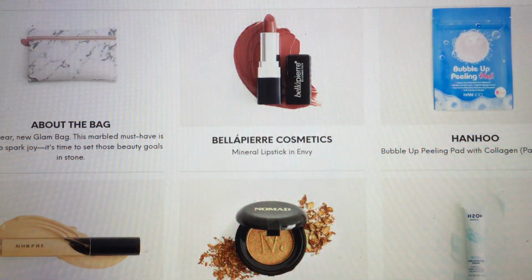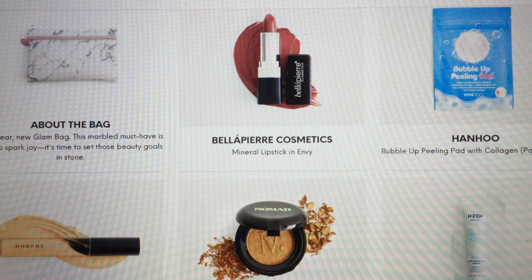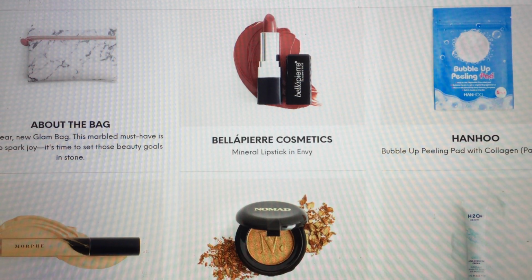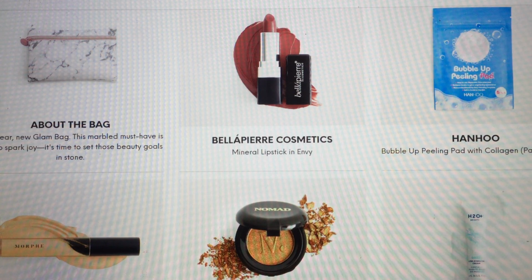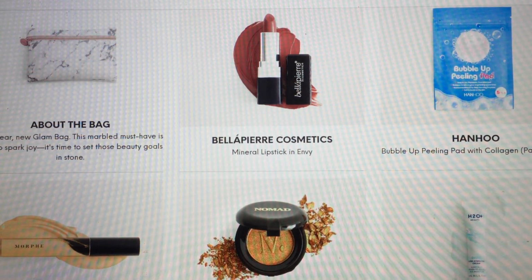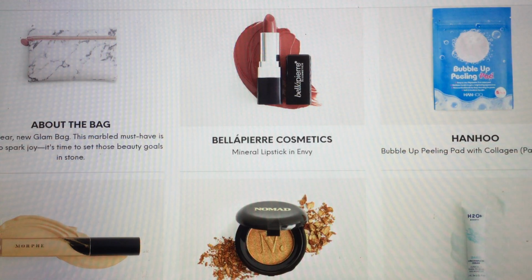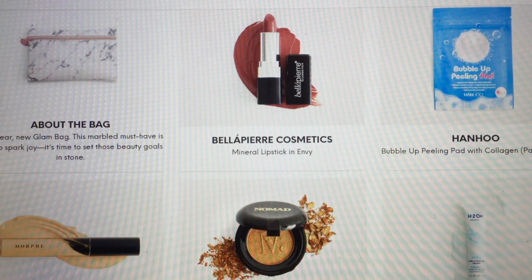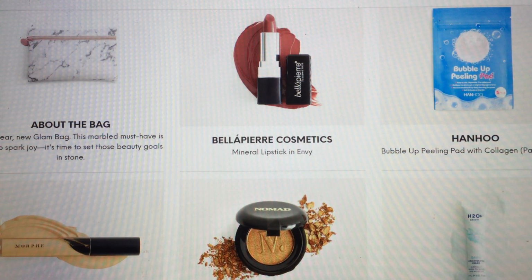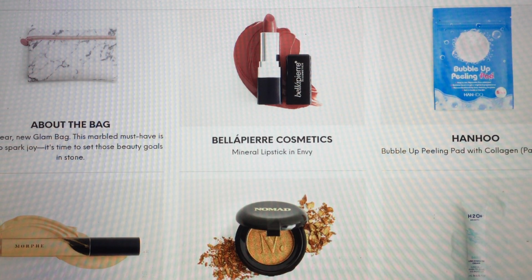The items that they chose for me, this first one here is the Belle Pierre Cosmetics Mineral Lipstick in Envy. Then they have the Bubble Up Peel Pad with collagen. They're saying this is going to be a package of 5. And this brand, Hanhu, I got introduced to it a couple of months ago from IPSY, and I am really, really impressed with this. I used their watermelon sleeping mask, and to me, it was truly on par with the Glow Recipe. I was really impressed with it and enjoyed it.